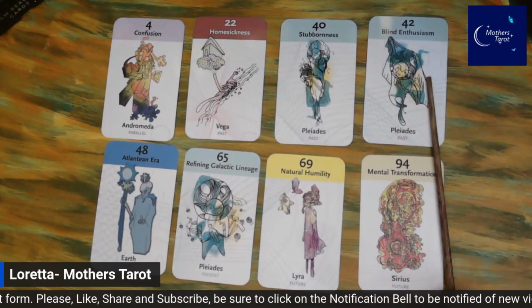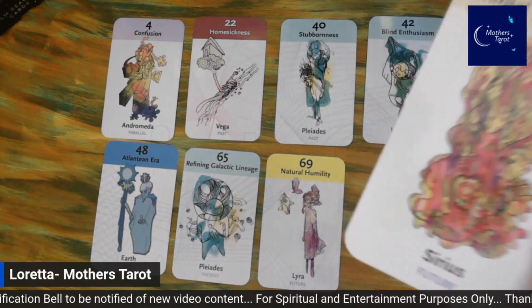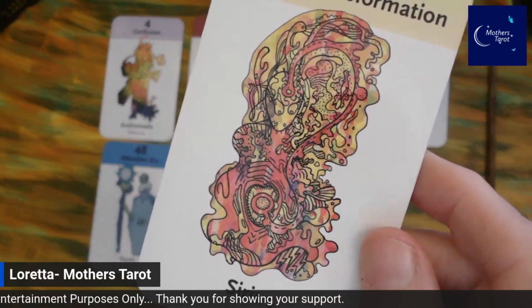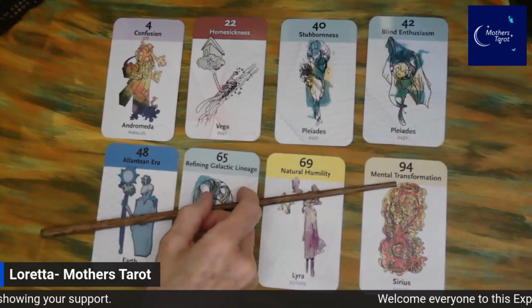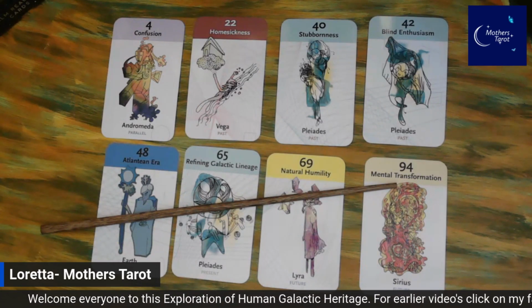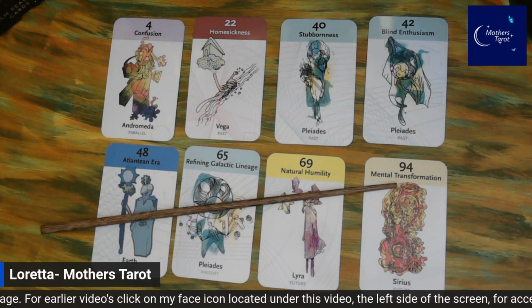Okay, our last message here in this video is card number 94, Mental Transformation, Sirius Future. There you go. That art in there, really good stuff. Find it real quick here. There we go. Got it. And this is this message. This is the fourth time this message has come through.